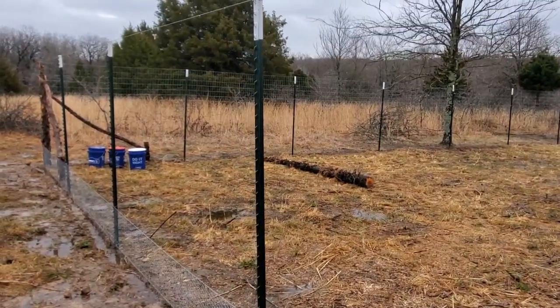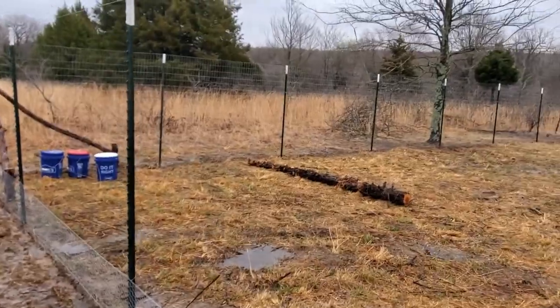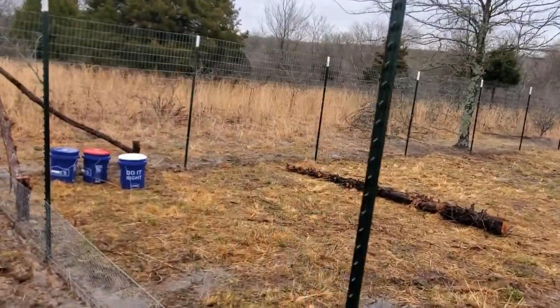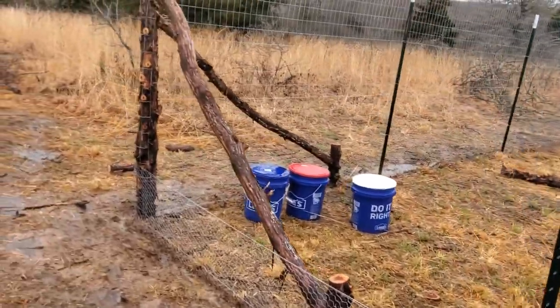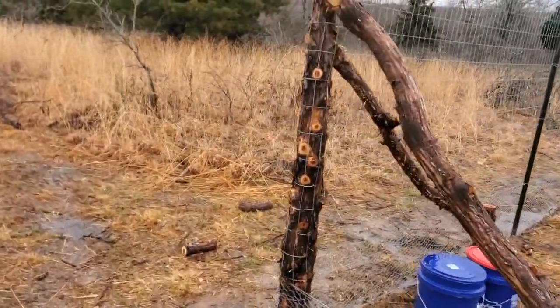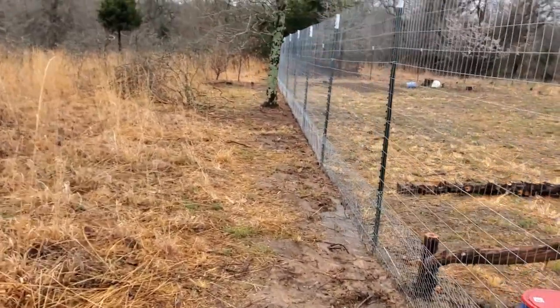But on this fence, you'll notice on this side, y'all pardon me, we had a big rain this morning, and I'm trying to stay out of the puddles. And after my last little foot mishap, I'm trying to really walk as best I can without twisting my ankle again.